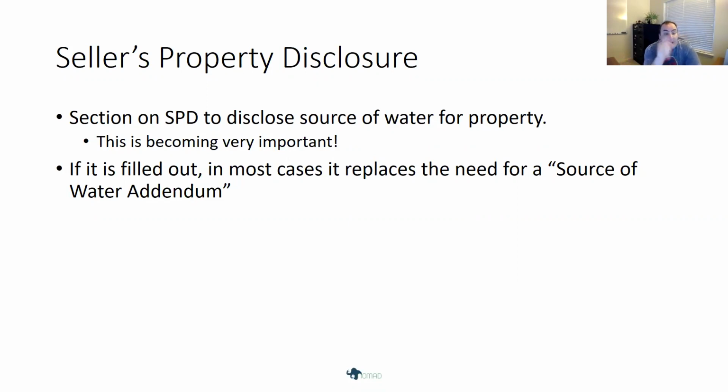So anyway, section on SPD to disclose the source of water for the property. This, in my opinion, is becoming very important. If you watch documentaries on Netflix and things like that about the significance and importance of where we are getting our water from for our properties. It is becoming important to know who is providing the water to this property. Is it from a well? Is it from a certain source of water that is kind of sketchy? Is it City of Fort Collins, which we have a lot of confidence in? Where is it? I think it's becoming important to disclose the source of water.